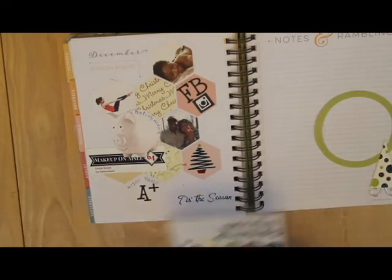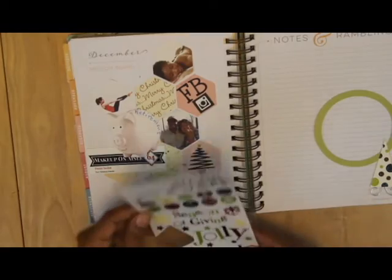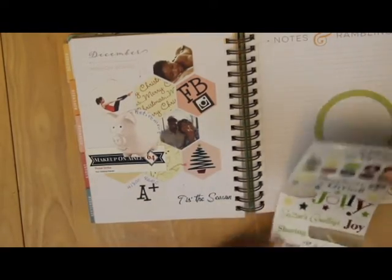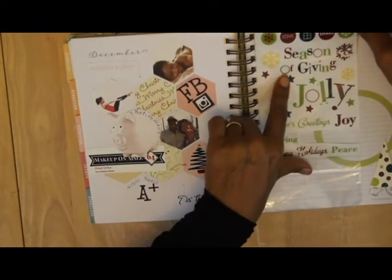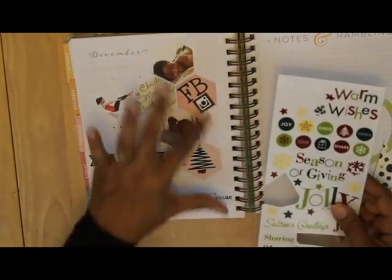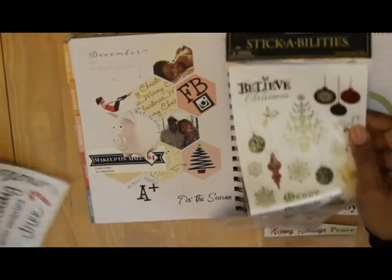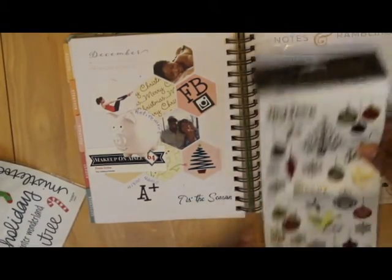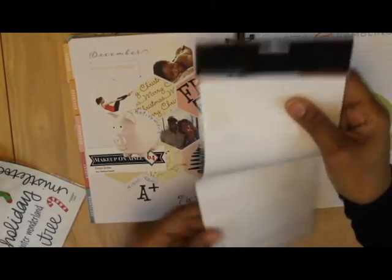And I wanted to put something up here too, just to kind of commemorate the holiday. I don't know if I want to do Seasons of Giving, because it certainly complements this and picks up the tree over there. Or, oh wait, I've got these. I wonder how these look kind of cute. Let's see how those might look on here.